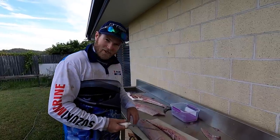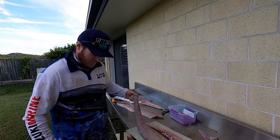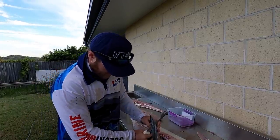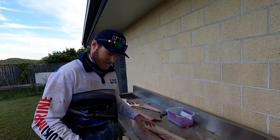Now when it comes to skinning big pelagic fish like this, there's a bit of a trick to it. If you try and do the whole lot in one go, it's really, really difficult. You end up putting a knife through or leaving about that much meat on there. Because they don't have scales per se, like a normal fish where you can just run your knife along that kind of plate of armor, it makes it really easy.